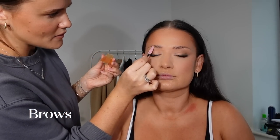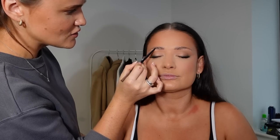So all I have is a clear piece of soap, and I'm just brushing the eyebrows up. And then I'm going in with these little things, I love them. They're dual ended, and it's a very fine little pencil. So I'm just literally following her natural brow.